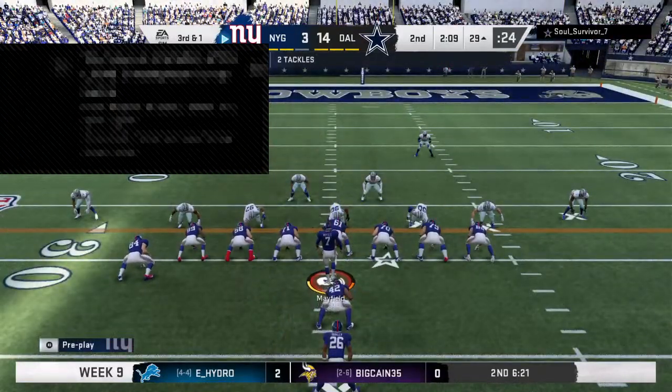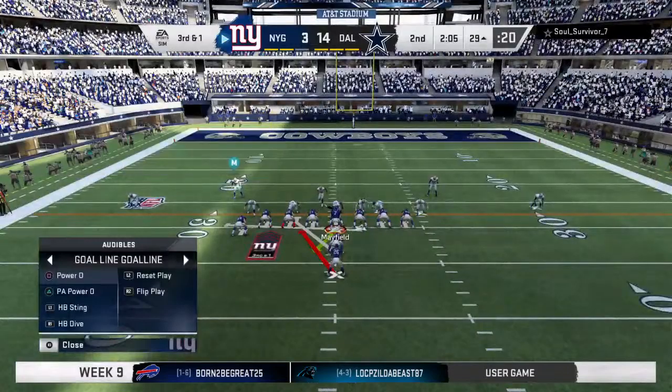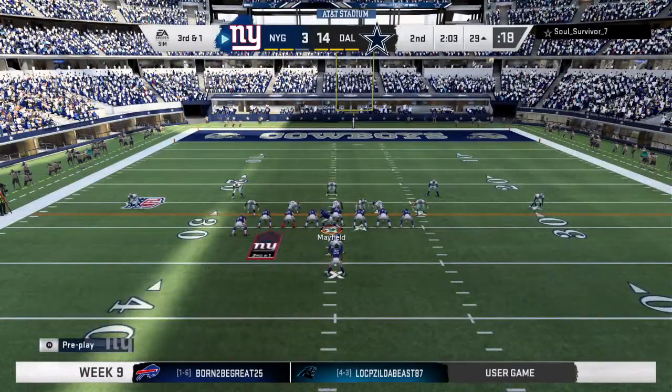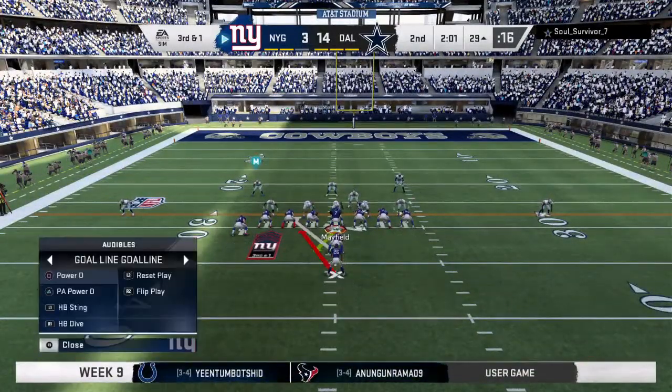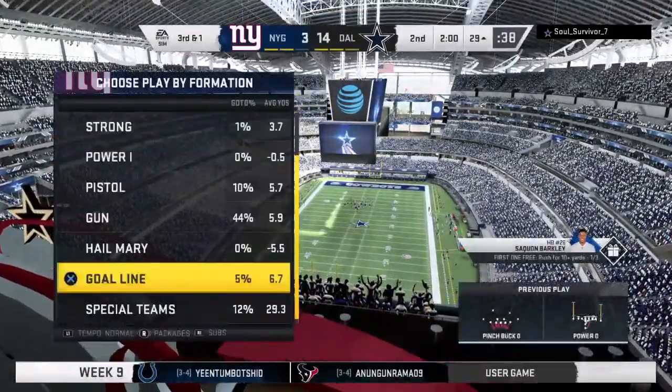They don't need to run another play here before the 2-minute warning. Let's see if they do it anyway. Check 24. Point it right. We've got a 14-3 ball game with 2 minutes left in the opening half.